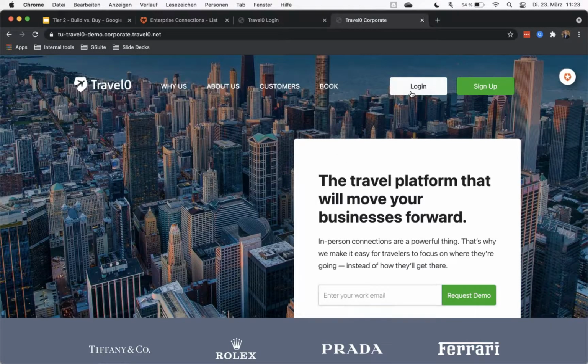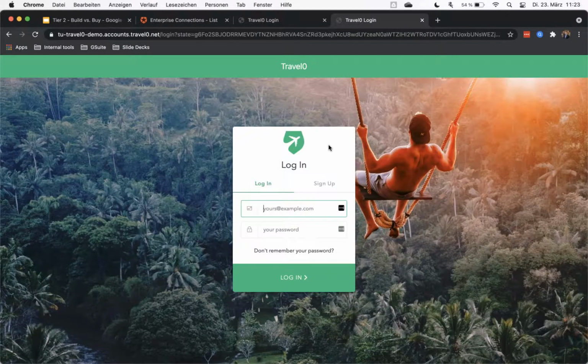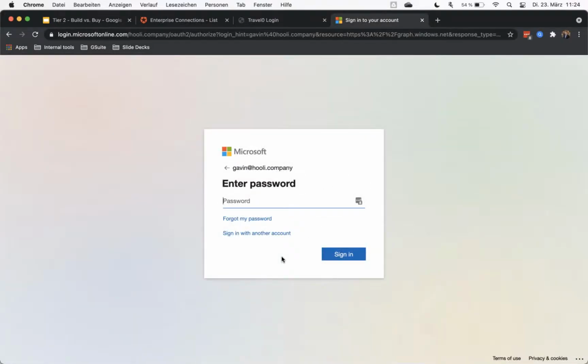And once we did that, we can go to our corporate website. We have a similar experience like you just saw before, but if we now go and sign in with a company user, Auth0 automatically checks, okay, this user is an enterprise user that I already know, so let's not prompt them for a password. Let's just give them this prompt, single sign-on is enabled, and once they click login, they get redirected to their own login, so to the login box which they would use to log into their company account, and they don't have to create another one for Auth0.